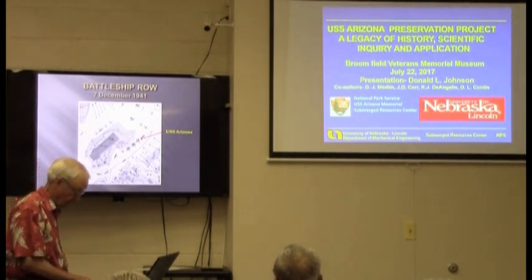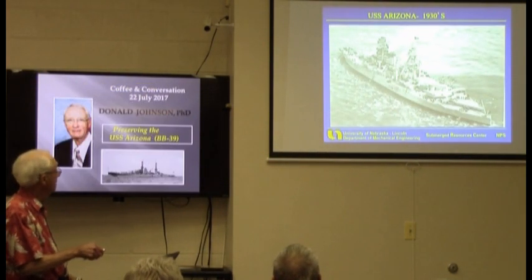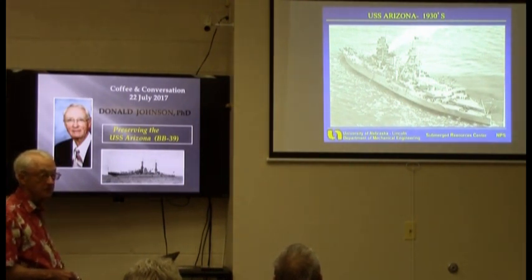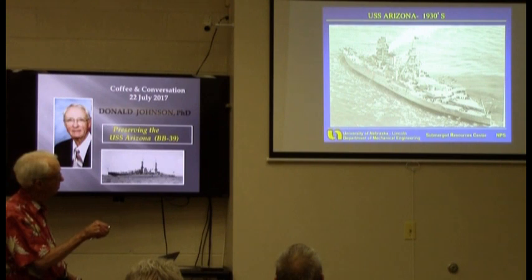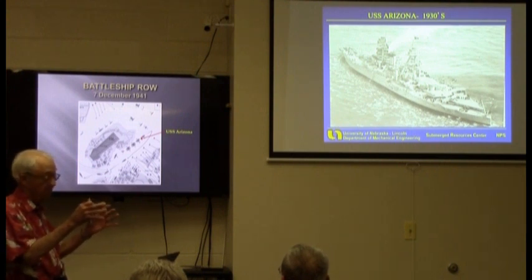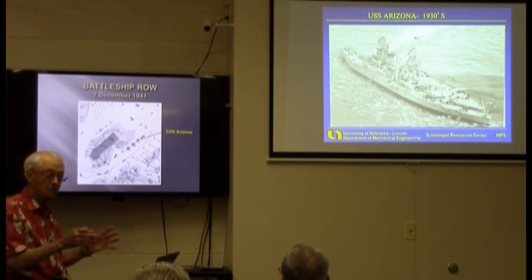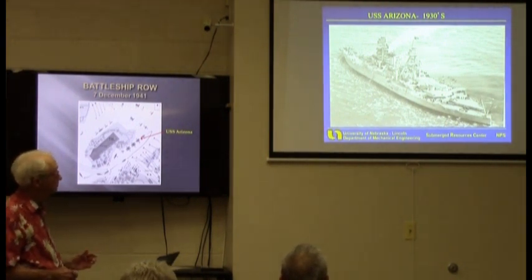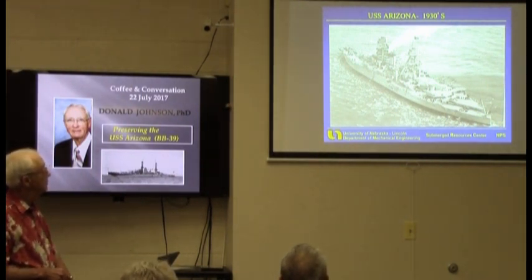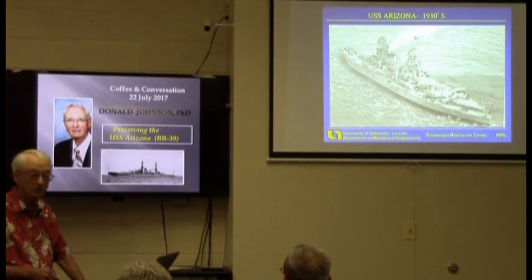So before I get to talking a little too much here, I want to go ahead and present some of the material. Of course, this is the ship as it existed just before the attack, and the ship had gone through quite a bit of reconstruction in 1929 to 31. They'd put what are called torpedo blisters on the outside, where the outside of the wall had been extended so that there was a void space between the original hull and the outside of the structure. The idea was that they would protect the ship during a torpedo impact, but we found that these blisters on the outside helped to protect the interior of the ship itself.